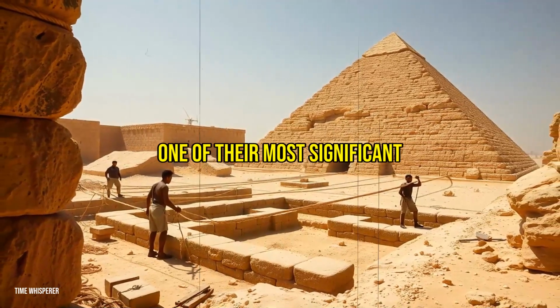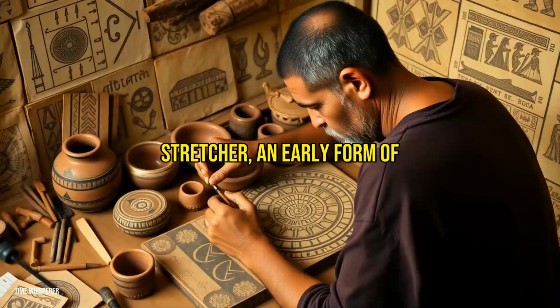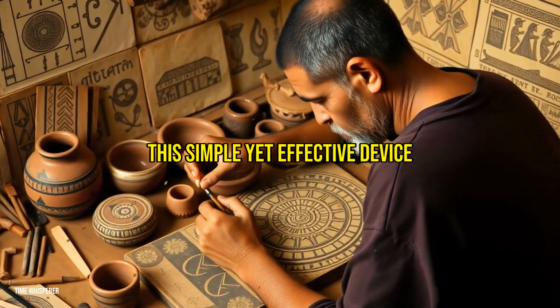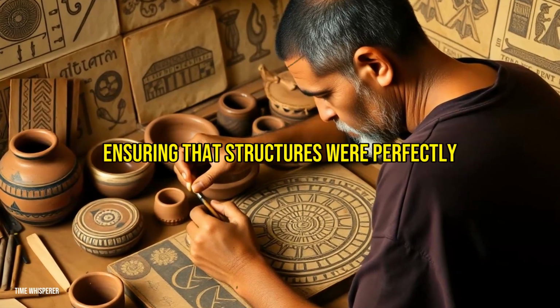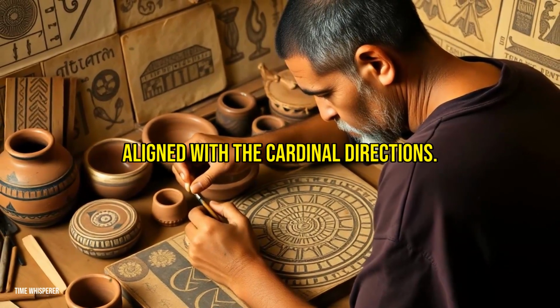One of their most significant geometric tools was the rope stretcher, an early form of the theodolite, used to establish straight lines and right angles. This simple yet effective device was essential in laying the foundations of their monumental architecture, ensuring that structures were perfectly aligned with the cardinal directions.